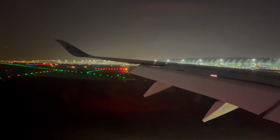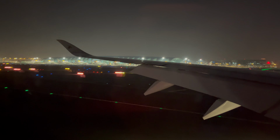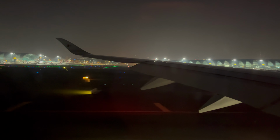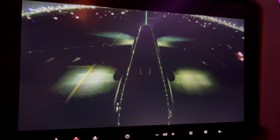The local time here is 3:30 in the morning. For your safety, please remain seated with your seatbelt fastened until the aircraft has come to a complete stop and the seatbelt sign is switched off. Please take care when opening overhead storage compartments and ensure they are fully closed.